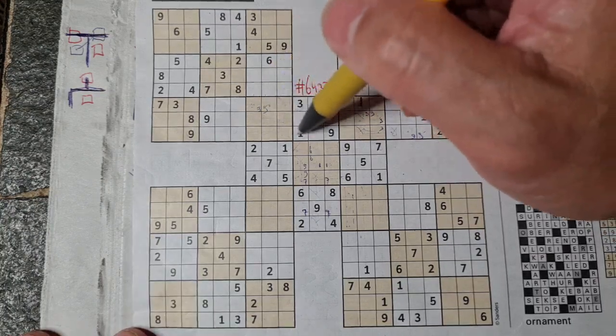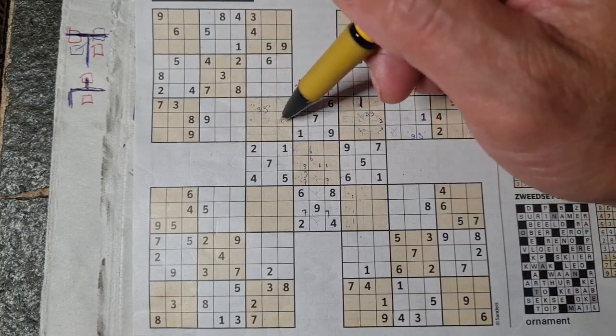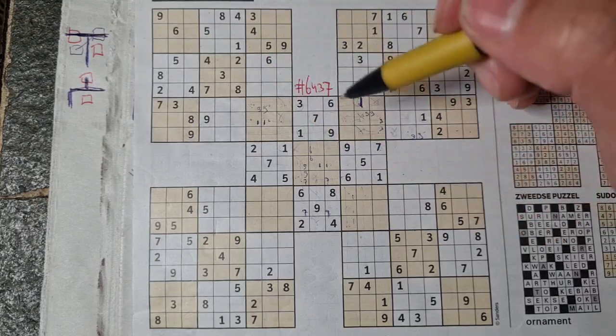1 in the first row, 1 in the third row. So the row between, the second row, only 3 places left for the 1 should be here, here, or there. We see a 1 in the third column, no 1 there. 1 could be here, could be there.